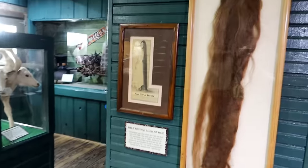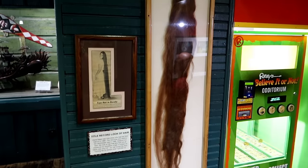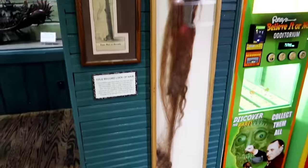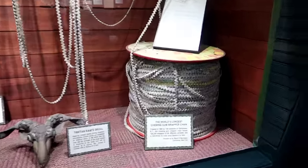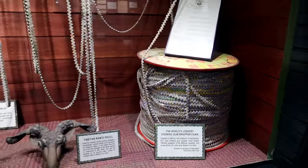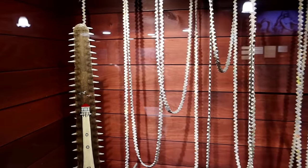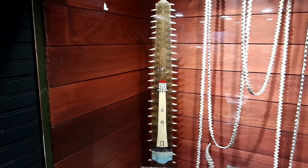Look at this. World's longest lock of hair right there. 6 feet 4 inches. And it was Darla Reed's hair, and Darla Reed was only 5'2". So this would brush against the floor as she walked. Over here we have the world's longest chewing gum wrapper chain. 154,254 wrappers of 64 different varieties. It goes all the way over here. And then there's a lighthouse painted on a sawfish beak. Wow.